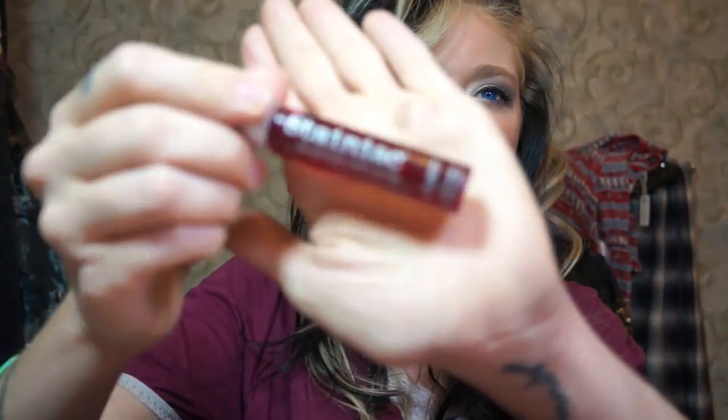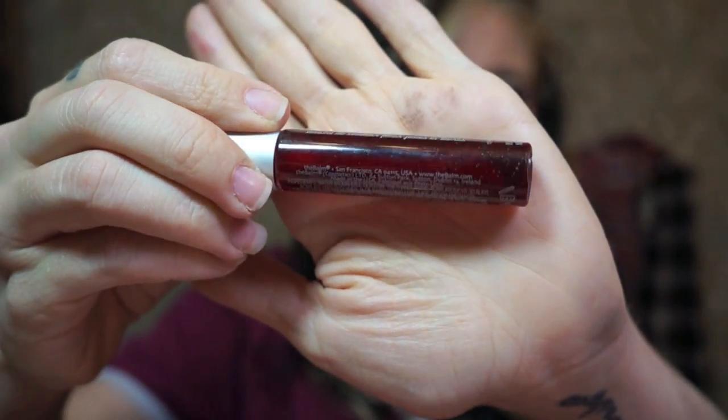I actually posted a picture of the different products that I got, like the little boxes, on Instagram the other day, and a lot of you guys were asking me what my favorite products were or for a review, so I thought I would just stick my favorites in my monthly favorites video. My favorite product from The Balm is Stainiac in the shade Prom Queen. I think it's the only lip stain shade that they make. I'm not sure if they make another shade, but it's a dark berry red color.